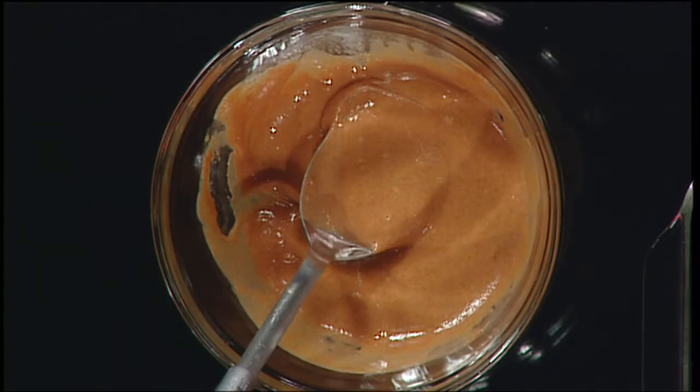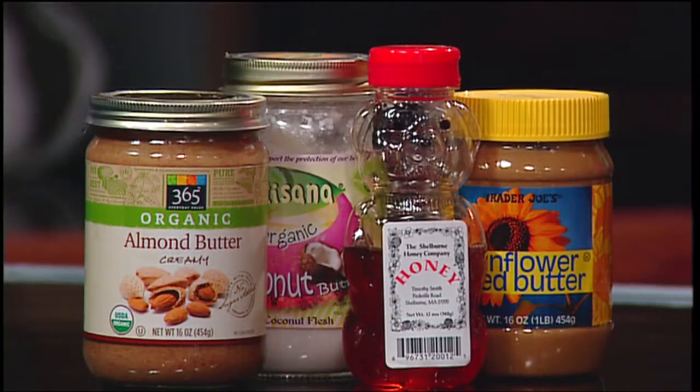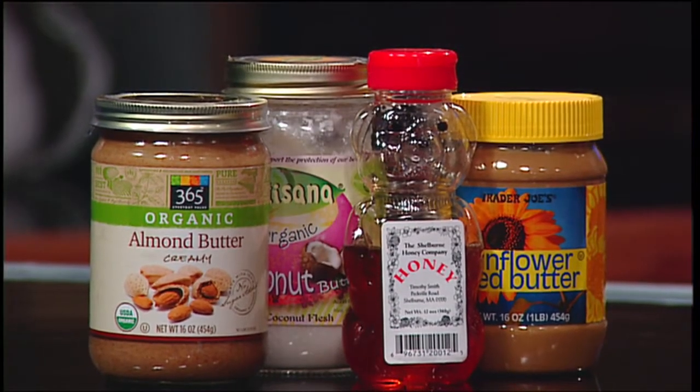And so I have about 1/2 cup of nut butter in here. Almond butter is what I used here. If you have a nut allergy, you could also use something like a seed butter, like sunflower seed butter. 1/4 cup of coconut oil and 1/4 cup of honey. So only 1/4 cup of honey, and this will make 18 bars. Oh, that's a lot. I'm surprised to hear that.